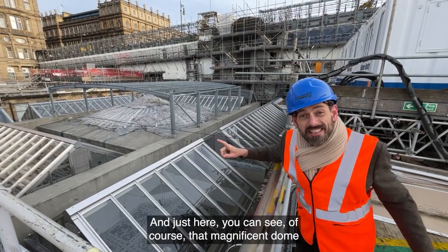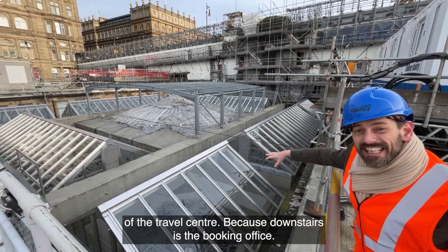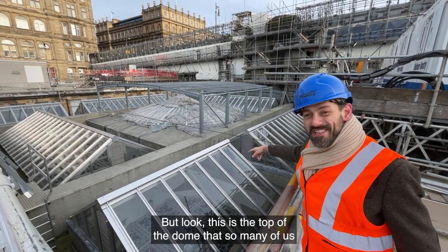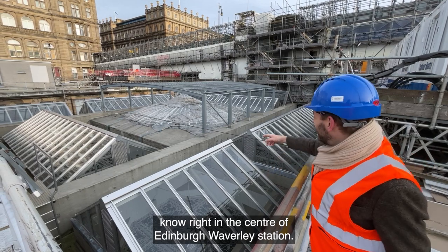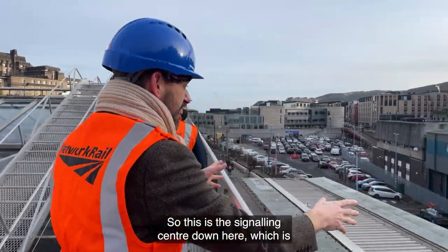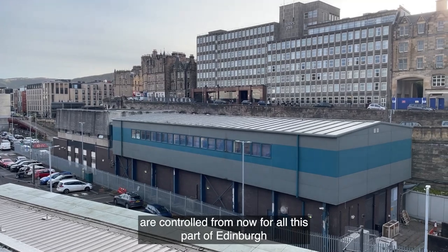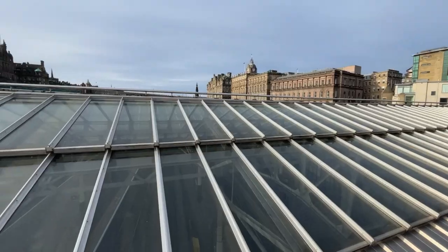And just here you can see, of course, that magnificent dome of the travel centre. Because downstairs is the booking office. But look, this is the top of the dome that so many of us know, right in the centre of Edinburgh Waverley Station. Look at that, from 1897. So this is the signalling centre down here, which is where all the signalling operations are controlled from now. So all this part of Edinburgh and a network.